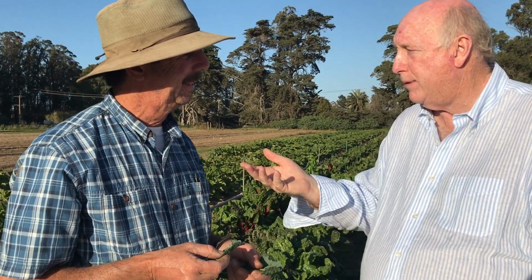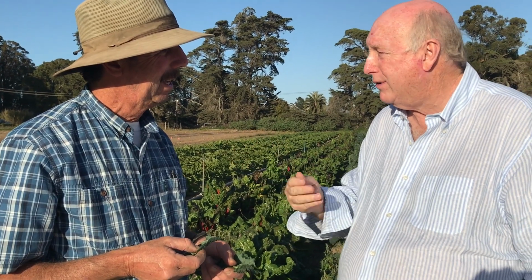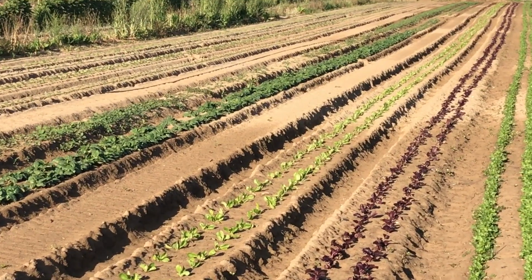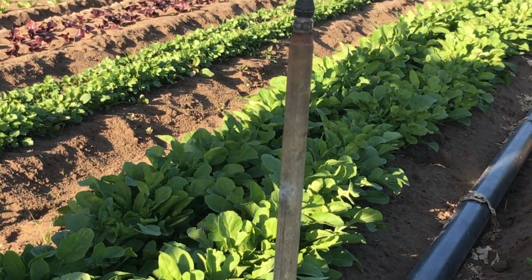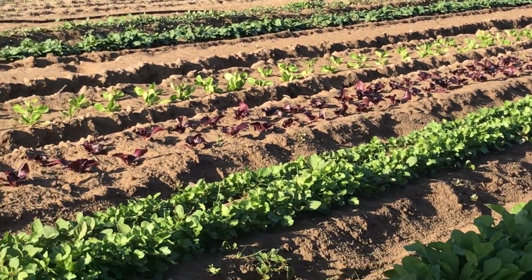How would you compare the nutritional value of kale, spinach, or the mustard green, turnip green family? Is it about equal? The darker the green, the more nutrition you're going to have for you. So kales and mustard greens are all very, very nutritious. Spinach is good also. Lettuces tend not to have nearly as much nutrient value in them.